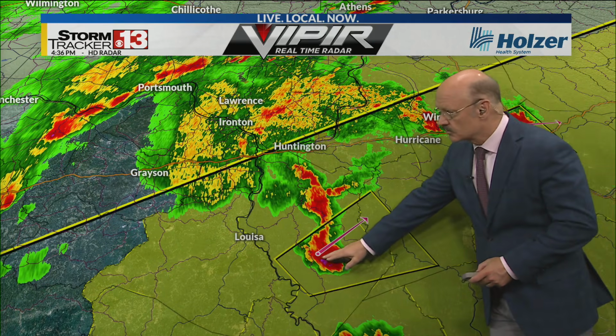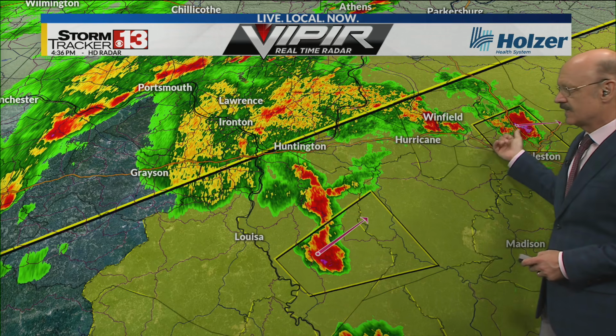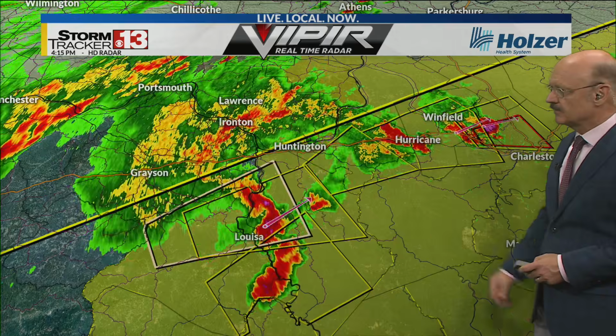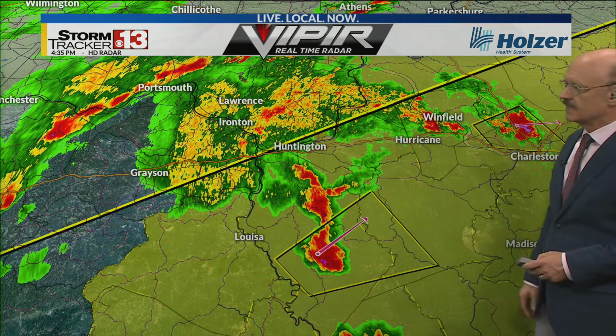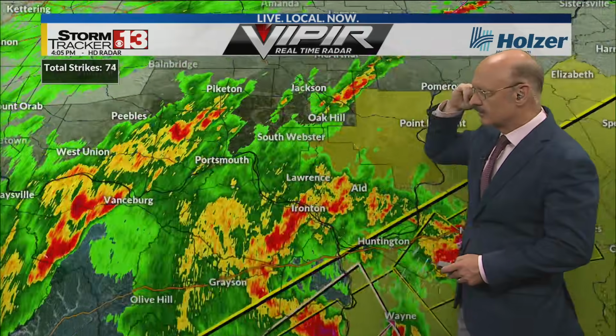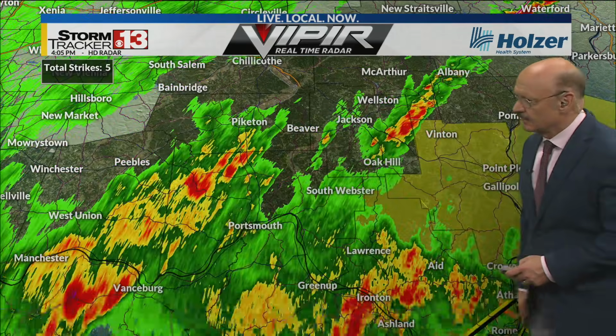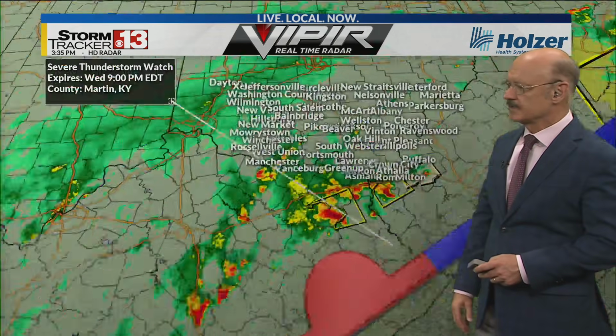Here's our severe thunderstorm that is now just south of Wayne, and that's going to go on over into Lincoln County. There's that nasty cell north of Charleston. Winfield, you're getting yet another one, big downpour. This is just plain saturating rain. We'll have to talk to our friends up at the Dickus Christmas Tree Farm. It looks like they're getting a lot of rain. They need that. Again, Portsmouth, this is a big downpour out by the Shawnee State Park.